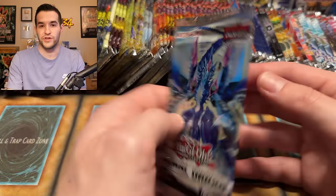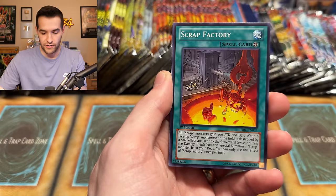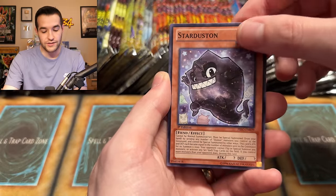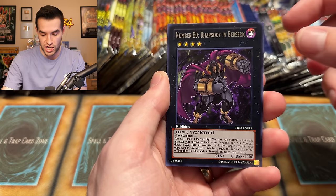I have one Primal Origin that I just randomly had a one of. So we'll just open this one. Here we go. One, two, three. Watch Primal Origin have the Ghost Rare. Just a one of Ghost Rare. It'd be crazy. Singularity. We have Ghost Rare Doll. We have Add the Bland Plate On and the Band Plate On. Stardustin. Those are creepy. Artifact. We have Vanish Sage. Why can't I read?